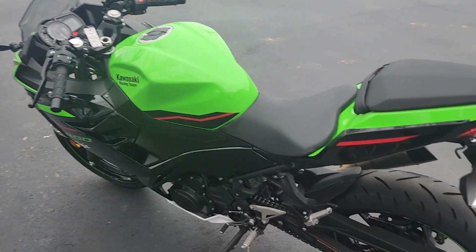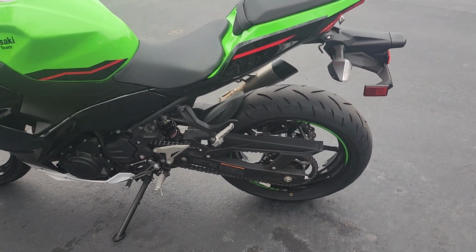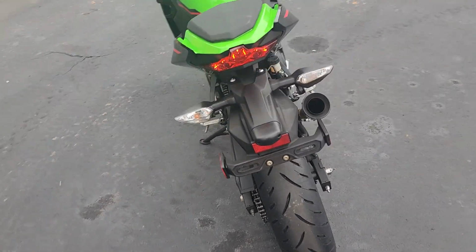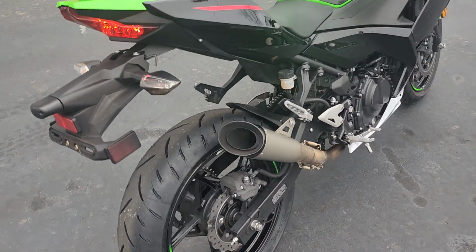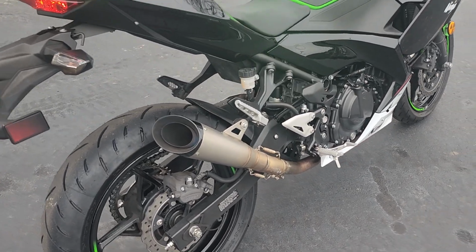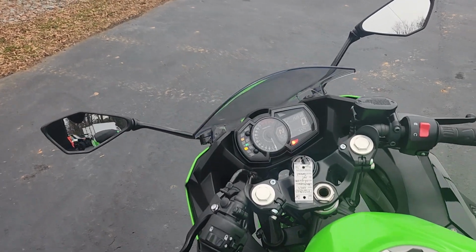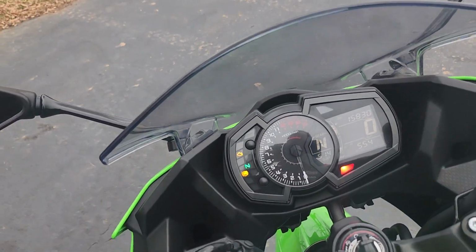Of course, this is a 399cc, four-stroke, parallel twin, dual overhead cam. It has a seat height of right about 30.9 inches, a 3.7 gallon tank, and a 362 pound curb weight.